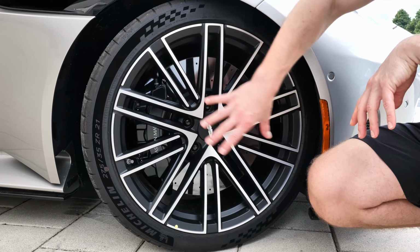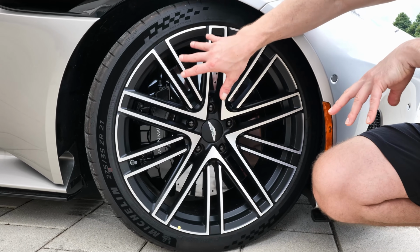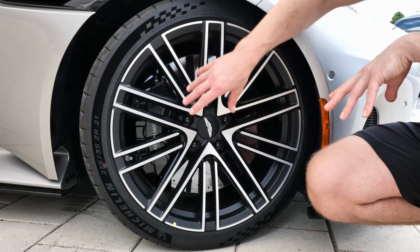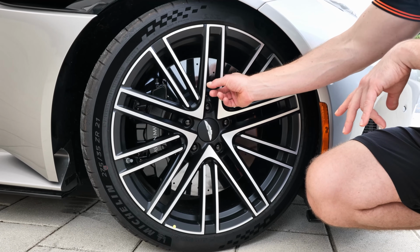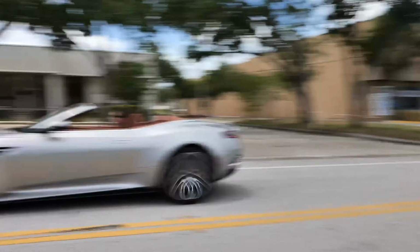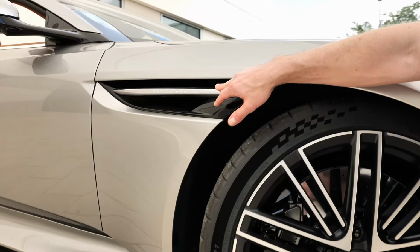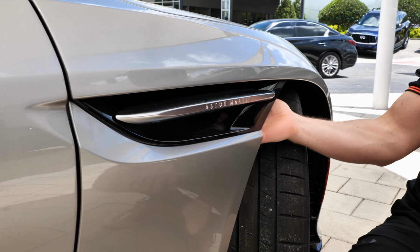Now, of course, the design itself is subjective. I'm not a huge fan of it. I do like the fact that it's laser cut, it's got the matte black look, but from a maintenance perspective, the multi-spoke design makes it very difficult to clean. And then of course, behind these, we got optional carbon ceramic brakes. You're sure to be going through very high speeds, and these carbon ceramic brakes will help you stop on a dime. Moving on to the fender itself, quintessential Aston Martin design queue over here, which is basically the side vent.